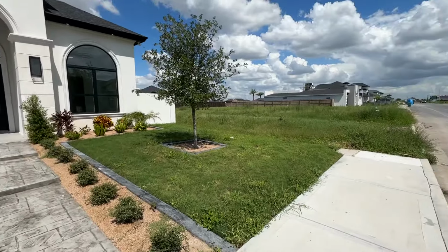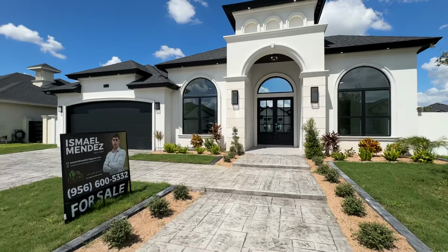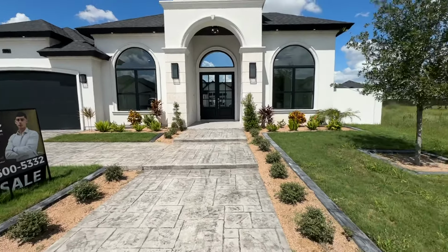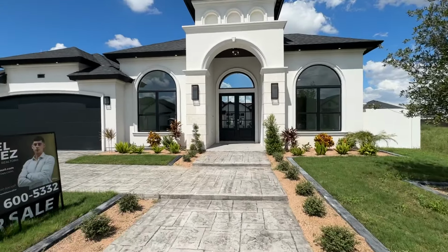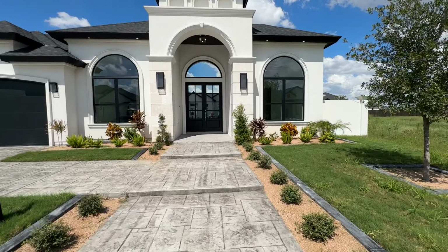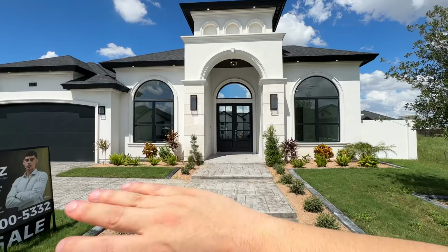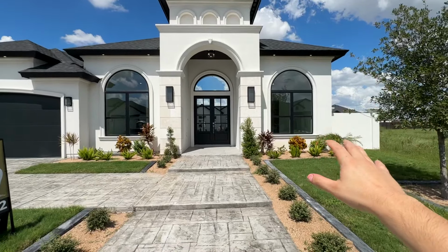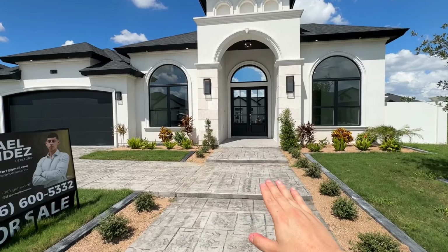Location is really good in my professional opinion, but I want to showcase one of my favorite properties I think this year that I've seen. I've seen a lot of properties. This one is beautiful in its own way, shape, or form. And I'm talking about curves. It has this modern Mediterranean feel to it that I don't come across at all in the RGV.